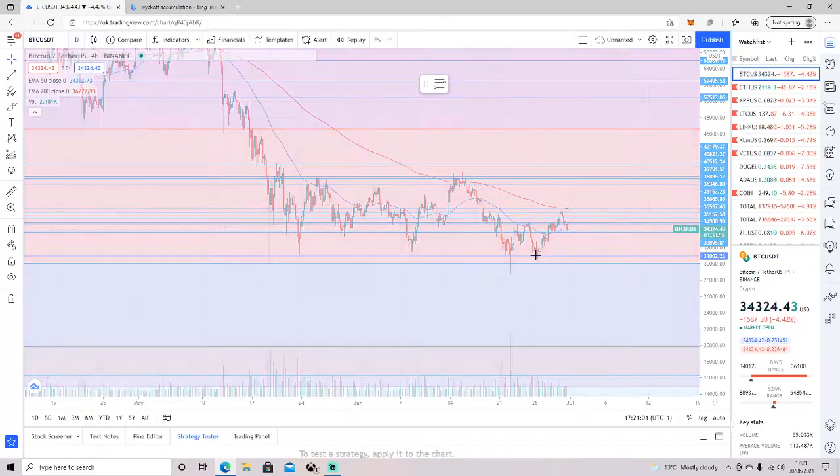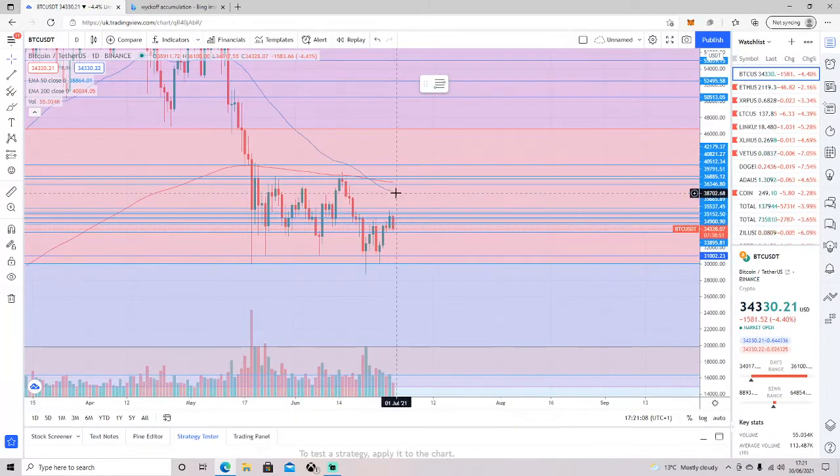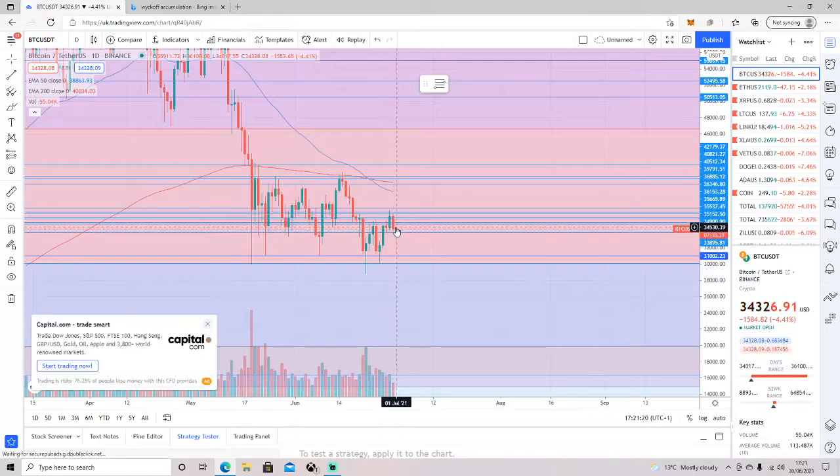Let's have a look at it on the daily, what's going on. So we have had a red engulfing candle for the daily, which, if it closes like this, is bearish, because it means that the action yesterday has completely been engulfed, and it would indicate that we may look further towards the downside tomorrow. However, the day is not finished, so we don't know how this day is going to play out.